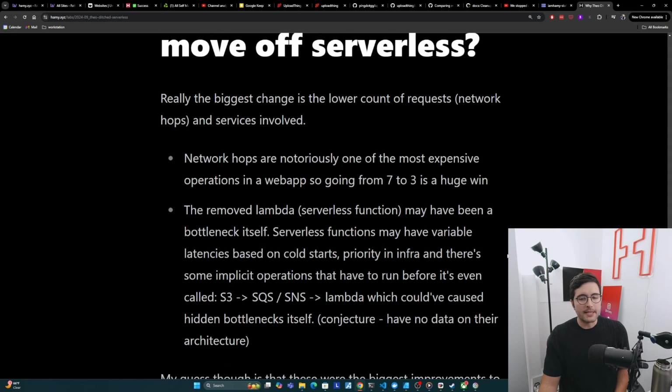And the removed Lambda, which is the serverless function, the serverless component of the system, may have been a bottleneck itself. So serverless functions have variable latencies based on their cold starts, their priority in the infra. There's often limits on concurrency, things like this. And then there's also some implicit operations that have to run before it's even called. So, S3, as we said, doesn't allow webhooks by itself. So what it does is it emits an event which has to go through SQS or SNS, and then this in turn has to lead to spinning up a Lambda, which is already several hops here that are just kind of implicit, which could have caused hidden bottlenecks itself, and also variable latencies and stuff like that.